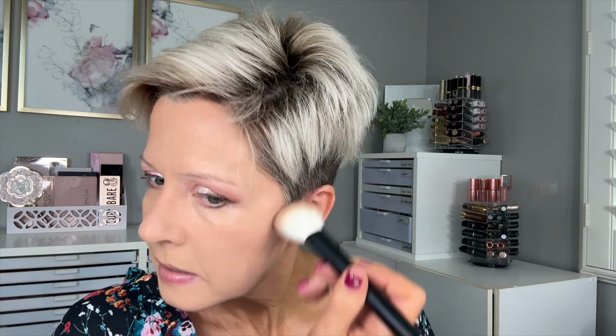And I am in the process of testing. I know that doesn't help you right now, but I am testing out a ton of setting sprays. I just bought one yesterday. This is supposed to be the best, so I'll let you know. But I do find the Charlotte Tilbury one, so far, in my book, is one of the longest lasting. It really helps your makeup stay in place.